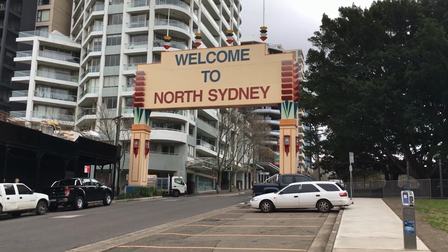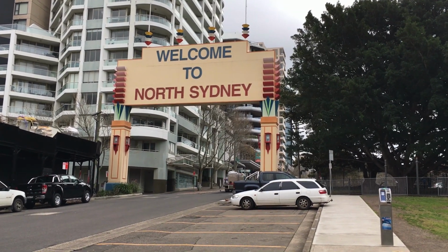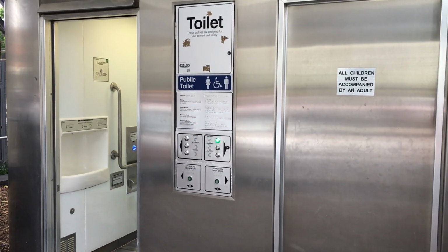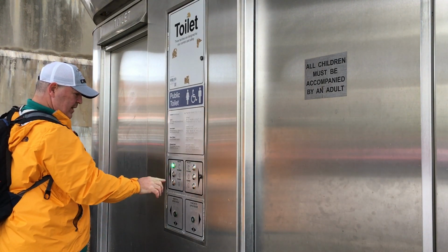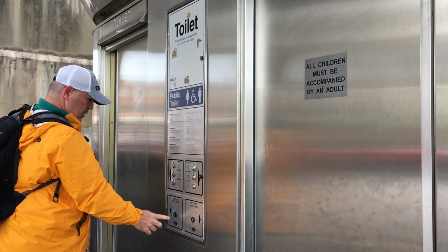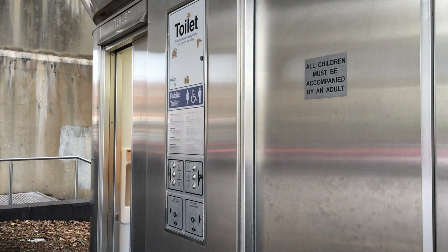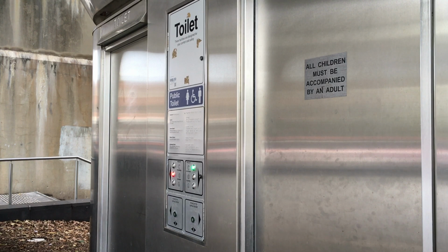Welcome to North Sydney, which is also the home of Luna Park, that unfortunately was closed. Well, if you need to use the toilet, you got to hit some buttons to get in. We're going to give it a go. Green means vacant. Touch and open the door. Door is open. Then we come in here and close the door. Please press button to close and lock door. Ooh, this thing talks to you.